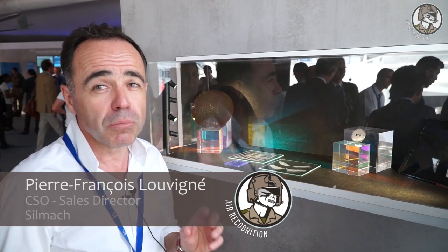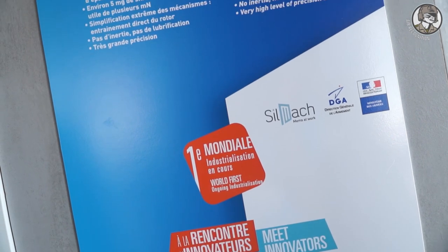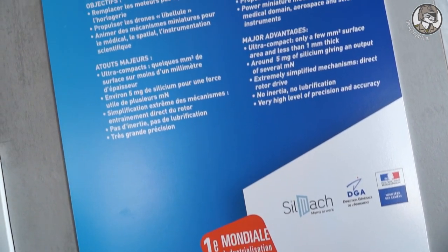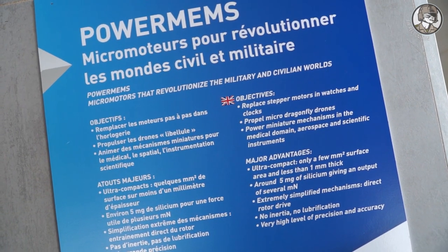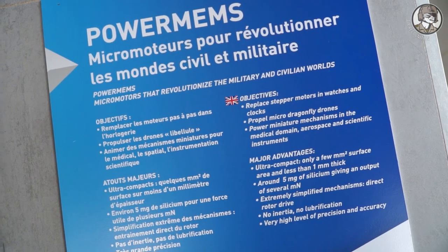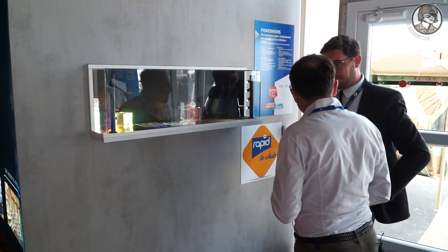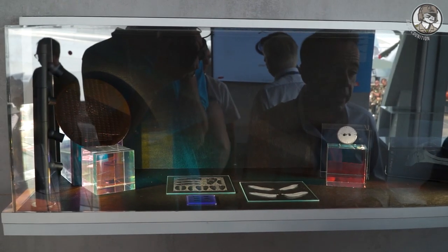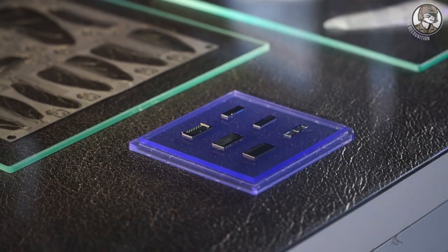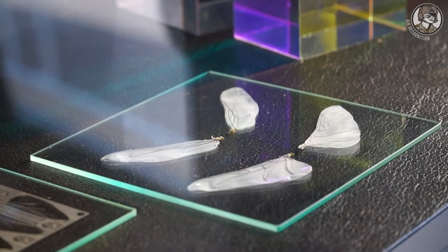I would like to introduce you a technology of micromotors made of MEMS. This technology has been developed in France by a SME, a small company named SilMach. SilMach stands for Silicon Machinery. So our activity is to design and to manufacture MEMS, but also take silicon parts and hybridize them on conventional micromechanics. And today we have introduced these micromotors in two versions.